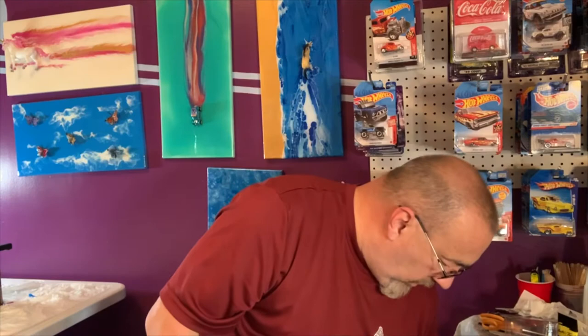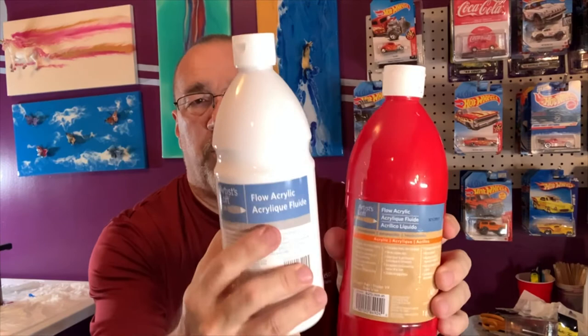So I'm using a lemon yellow for the background. And then of course my red and white, I use mostly Artist Loft for white, and then mostly this red and Artist Loft as well. So those are the colors I'll be using. I've already got some red and white mixed up there. So all I have to do is mix up the yellow and the green, and we can get started.